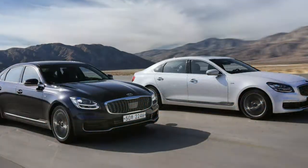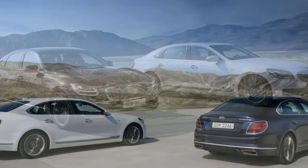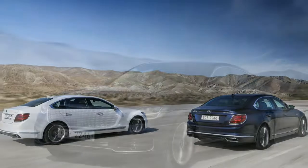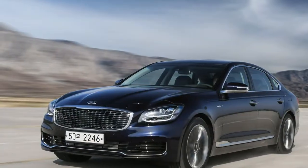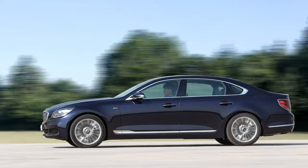The most convincing argument for a K900 will again be its price, which, despite the K900's imposing size, will hover in the mid to $50,000s. Truer luxury can be had in this class than the K900 offers, and a more taut performance from an Audi A6.